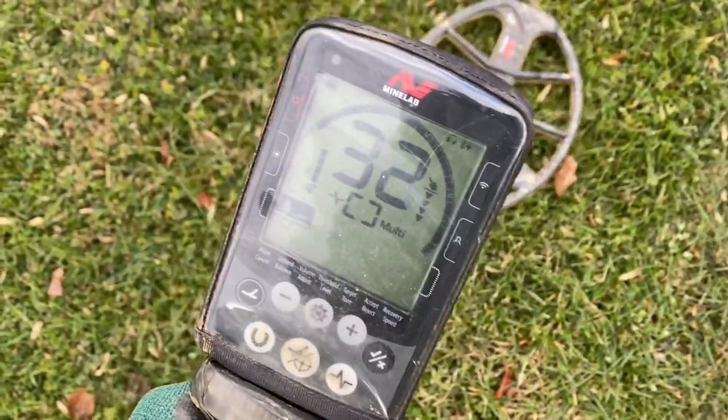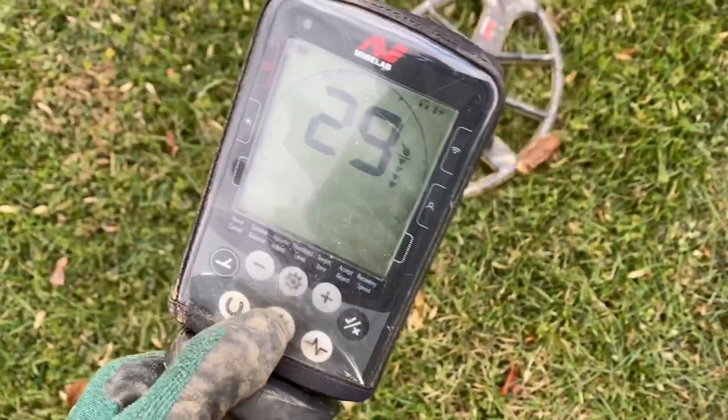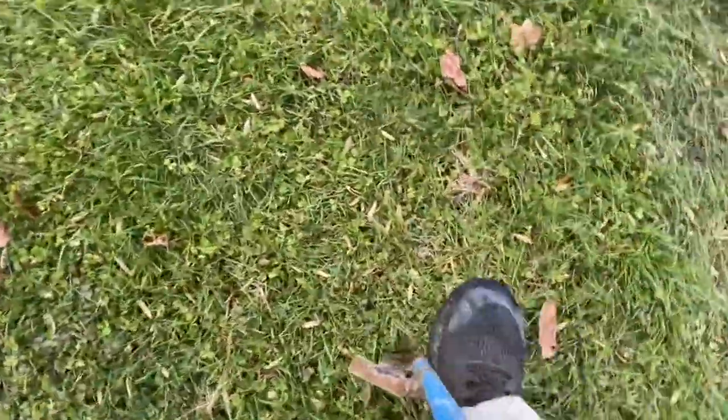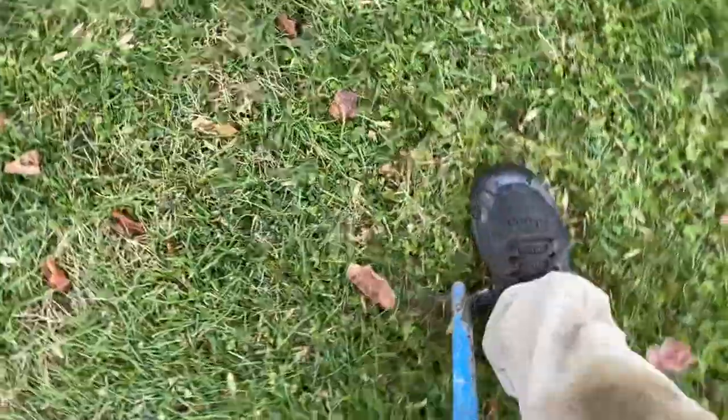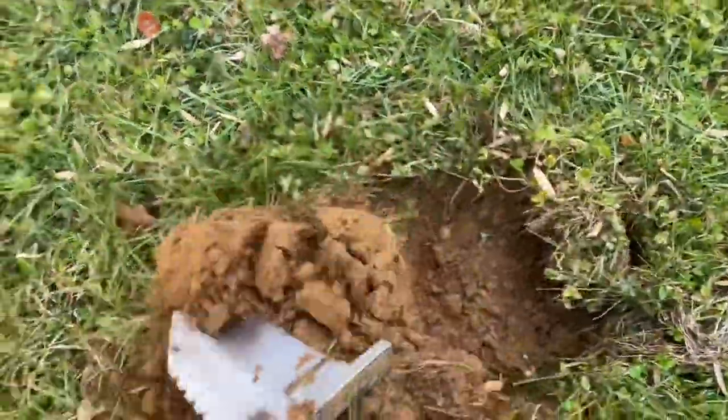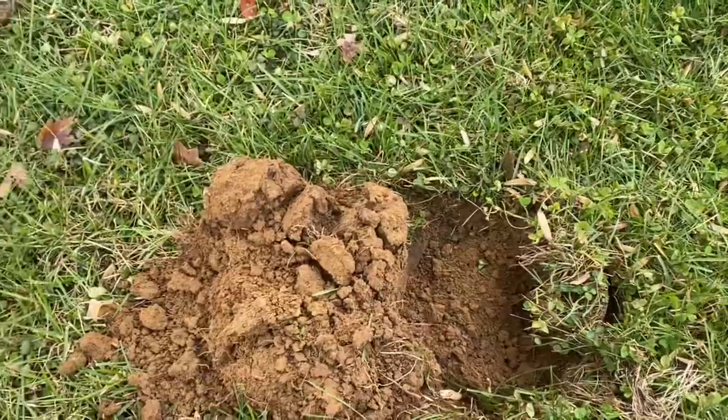Sound of this one. I just took that silver quarter a little bit ago. Let's see if we can find out what this sucker is here. Let's see if we can find out together. Right on this one. Figure out and see what we got.